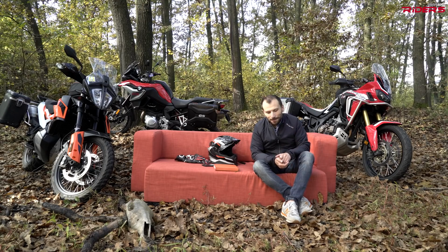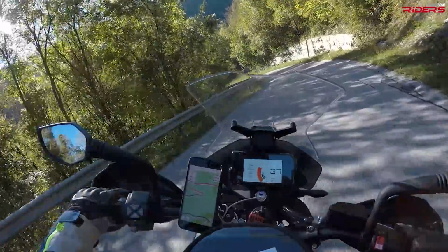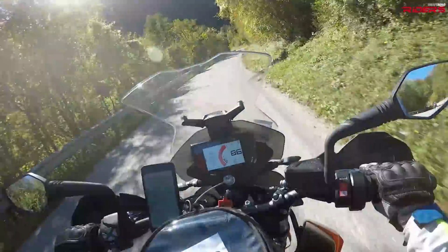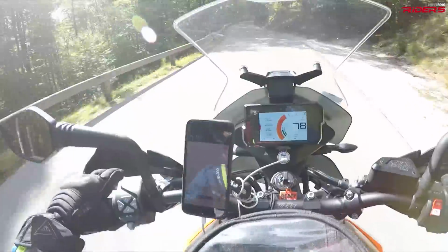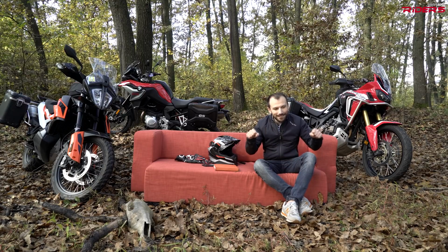The KTM, for example, reminds me of a sports bike. I mean, it revs up pretty fast, but you have to rev it up in order to get the most out of it. You have to be somewhere around 5,000, 6,000, 7,000 RPM, something like that. But below 4,000 RPM, it reminds me of the single cylinders, because you just gotta shift down, otherwise it starts not feeling well.